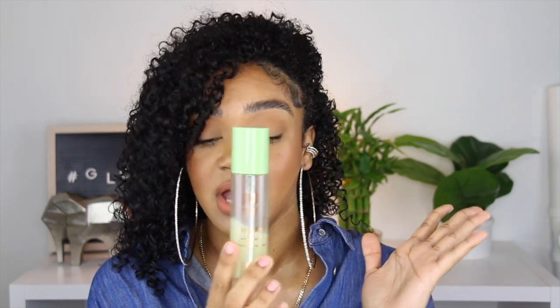This is oily, shiny, dewy, luminous, all of that in one bottle. I love it, but I mainly like to use this as a primer, not as a setting spray, and not during makeup application, just before I put my makeup on to create that glowy base, but that's about it. But it's definitely a beautiful hydrating mist.